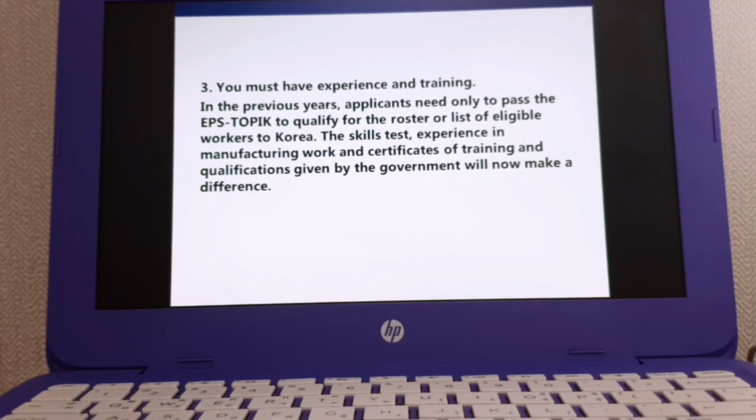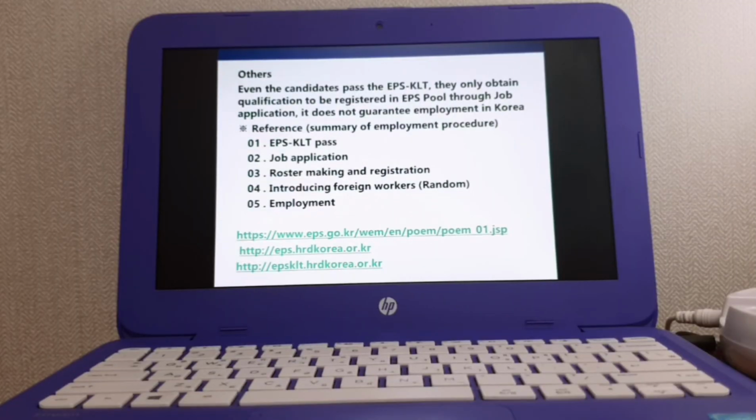So before you plan to work here in Korea, you have to practice or train yourself to do some manufacturing work and to operate or study some machines as well. And even if candidates pass the EPS KLT, they only obtain qualification to be registered in the EPS pool through job application. It does not guarantee employment in Korea. So for reference, here is the summary of the employment procedure: EPS KLT pass, job application, roster making and registration, introducing foreign workers, and employment. You can see the website below.